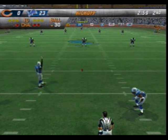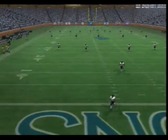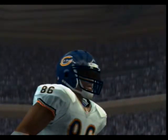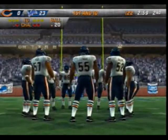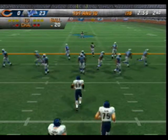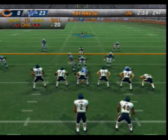Detroit is lined up with the kickoff. Chapman back deep to return. This one is taken by Chapman. The Bears have their work cut out for them as they take over at the 20. So they have 1st and 10 here. 1st and 10. Watch the snap down on the 10.